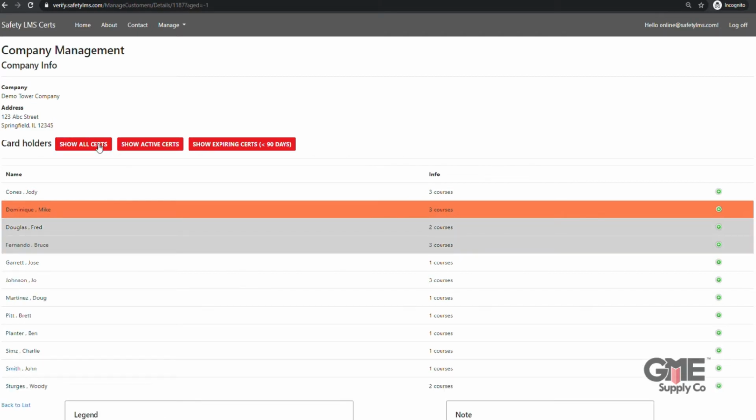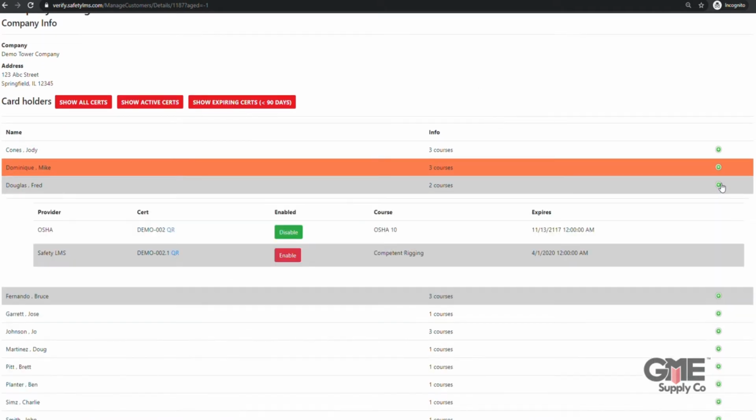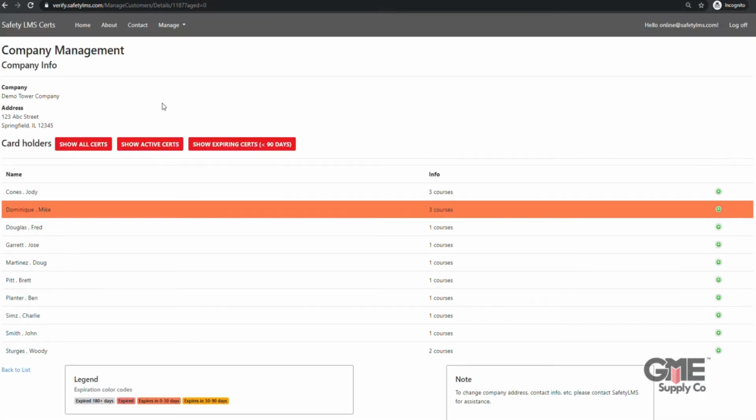Show All Certs will show every certification that has ever been under your company, whether they are current, expired, or disabled. Show All Active Certs limits the list of employees shown to only those with current certifications, or those that have been expired in the last 90 days.